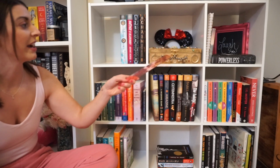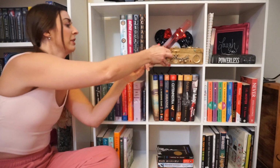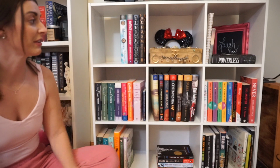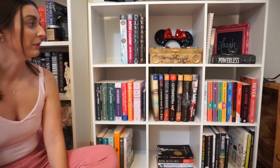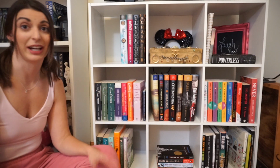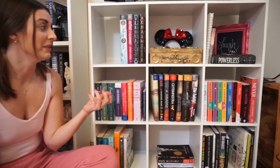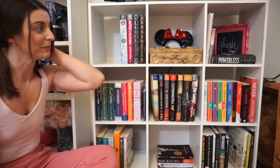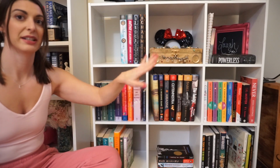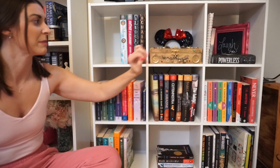Then across from here I have this lovely little box. When my grandma managed the motel in my hometown, people would leave stuff all the time, and the people she contacted never wanted it, so I got to keep it, and I love it. It's so unique. They just put all these little pins on it. I thought they're so cute. So this holds all my bookmarks and some other random stuff, but mainly just my bookmarks.